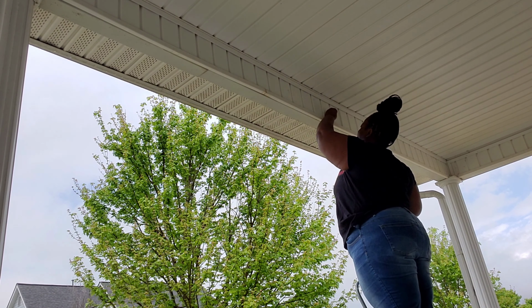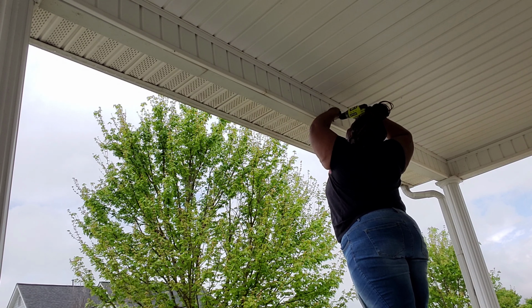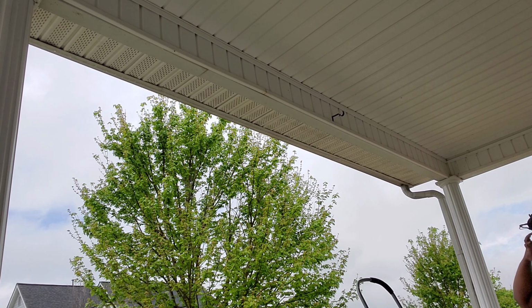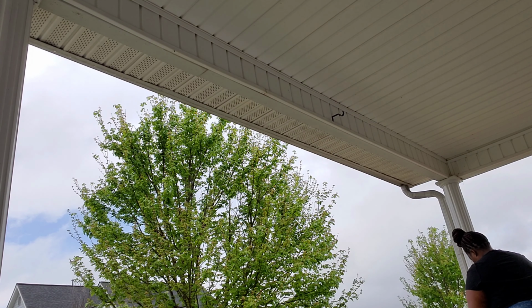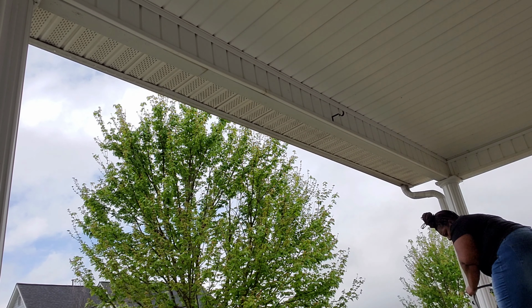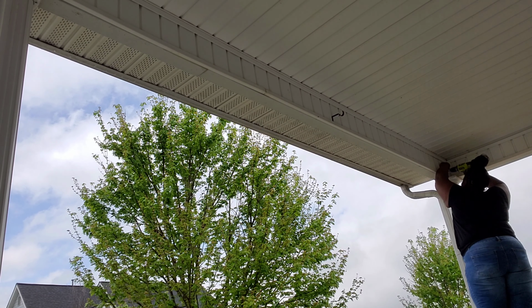So what I am doing right now is installing my curtain rods. I got these curtain rods from Ross, and I think they extend to 102 if I'm not mistaken. I got two of those so I can hang my curtains, and after that I'm going to start installing everything.